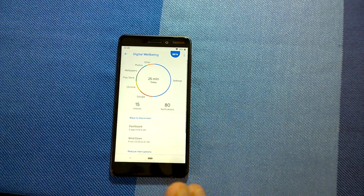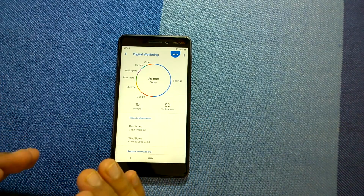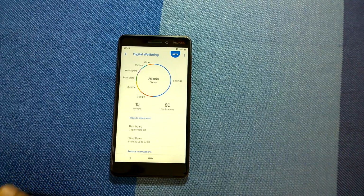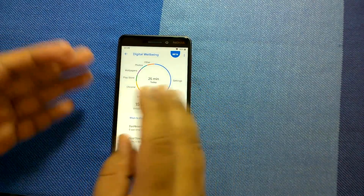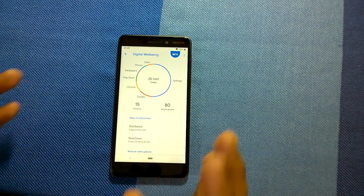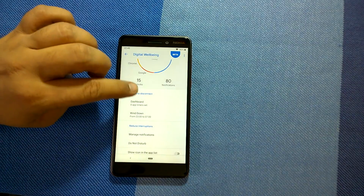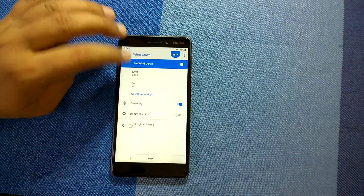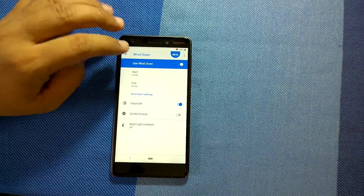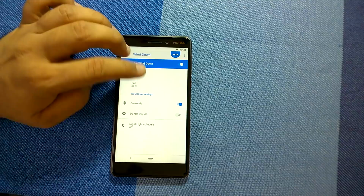As I said, this dashboard tells you how you have used your time, whether you have wasted or utilized your time while playing with Android, while playing with apps, while getting the notifications and going through them, etc. And it wants to give you back the time. Now you can set different app timers. There is one feature which is wind down. The wind down feature you can set for a fixed time period, switch on, switch off, and you can set a time period for wind down.